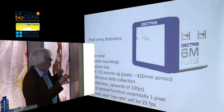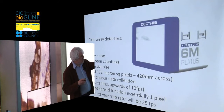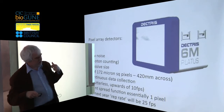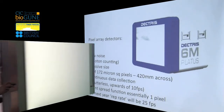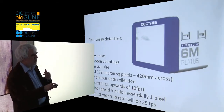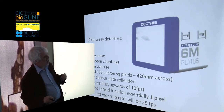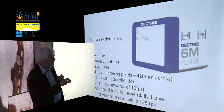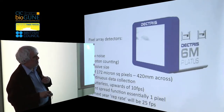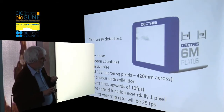The detectors are brilliant now. People used to use CCD detectors where you would take an image and then you'd have to switch the X-ray beam off while you read out the CCD for a second or so. Now we collect movies. At the moment we're collecting movies at about 10 frames a second. So we just switch the X-rays on, rotate our crystal, and collect the diffraction data that can give us the structure. Within a year, the frame rate will be up to 25 frames a second. And each of these frames is 6 million independent measurements.